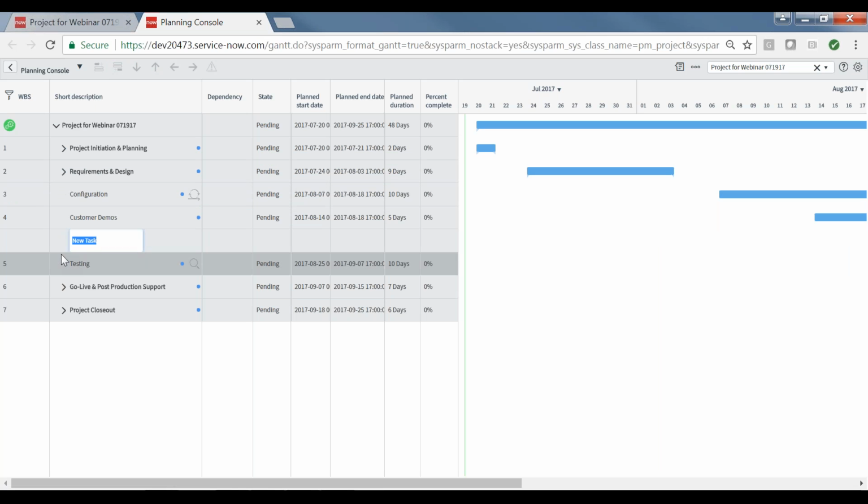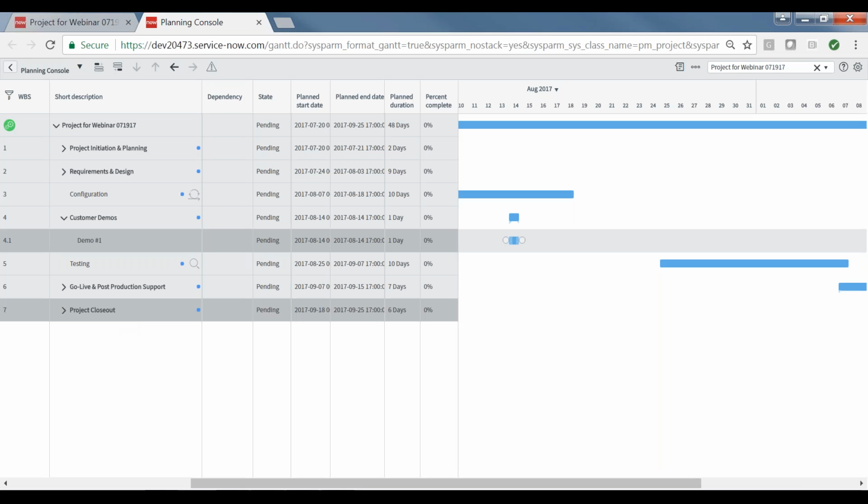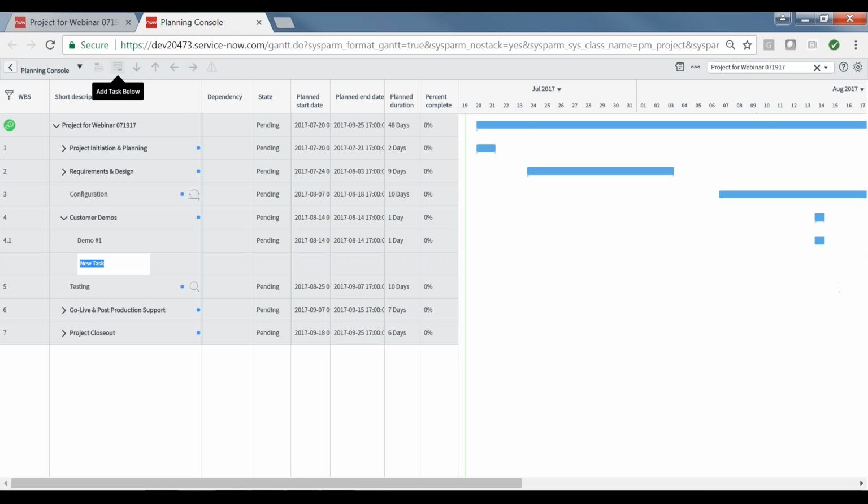So I'm going to add a task below customer demo. And we will call this one demo number 1. And I'm going to indent it, which subordinates it to the phase activity. And then I'm going to add a second task below that one and call it demo number 2.